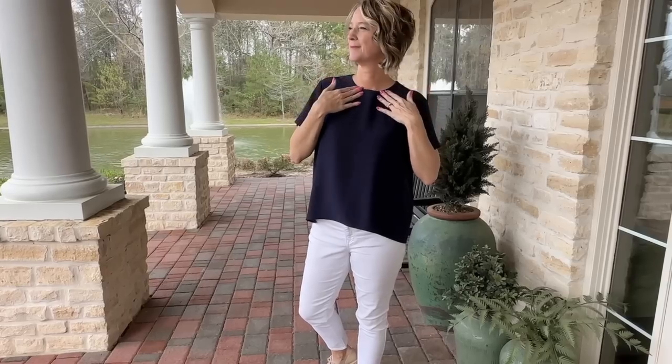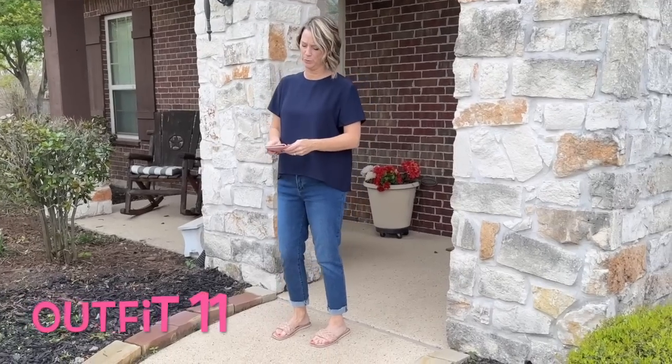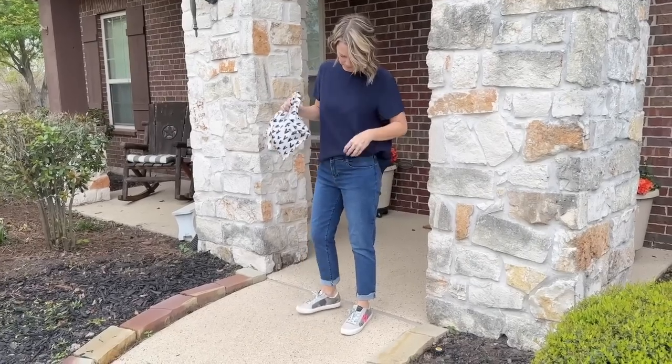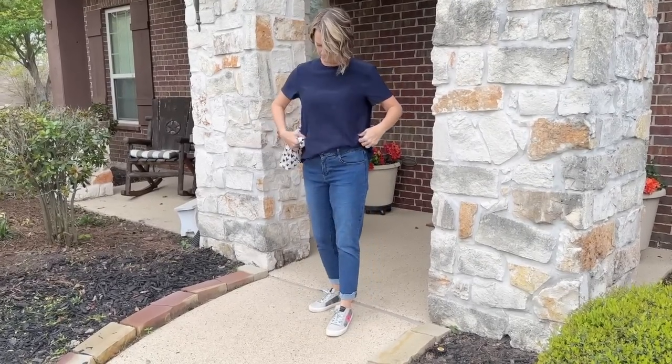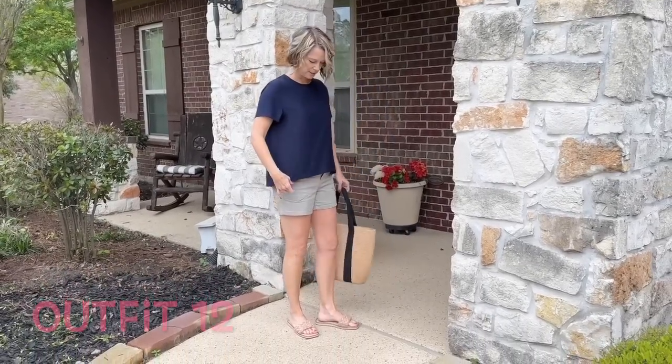Since the silk tee is an investment piece, I do not trust it in the airplane with other passenger stains and messes. So while on vacation, I can wear it untucked or I can tuck it in. I can also wear it with khaki shorts for a casual chic vacation style. I don't know if I said it earlier, but this silk tee is not see-through whatsoever. It is so luxurious.